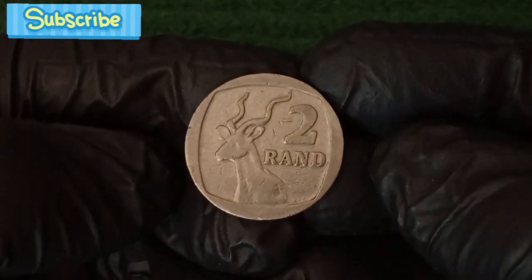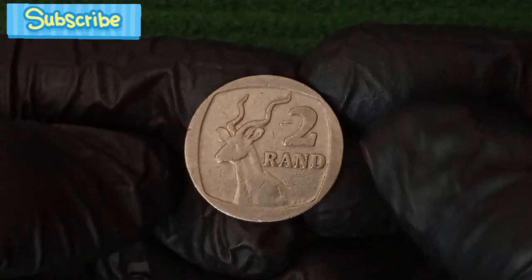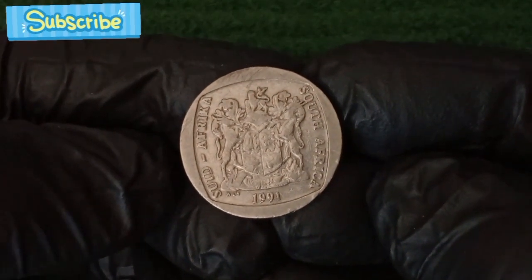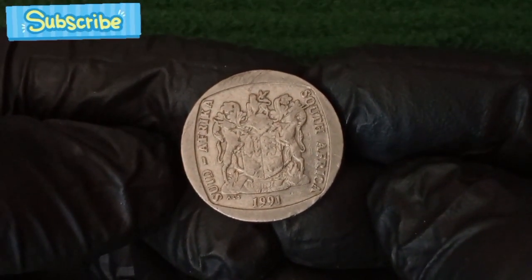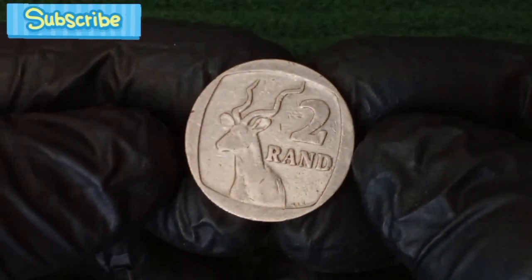Next coin. This simple 2 rand coin from 1991 might look like just another piece of pocket change, but what if I told you that this very coin, yes, the one you might have forgotten at the bottom of your drawer, could be worth hundreds, even thousands of dollars today?